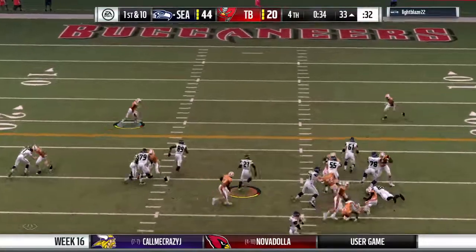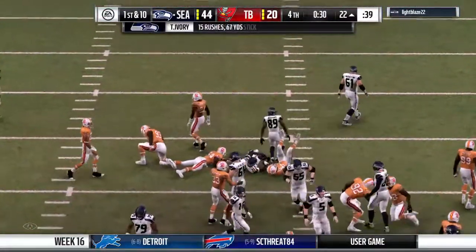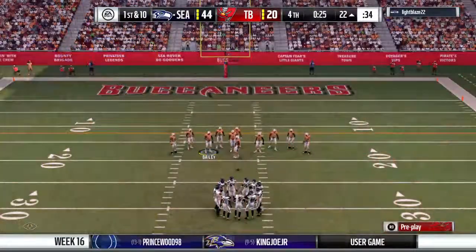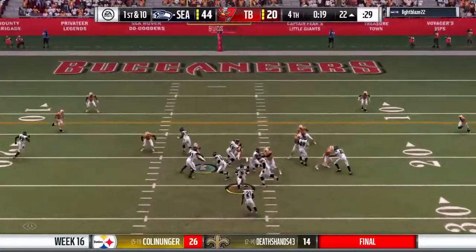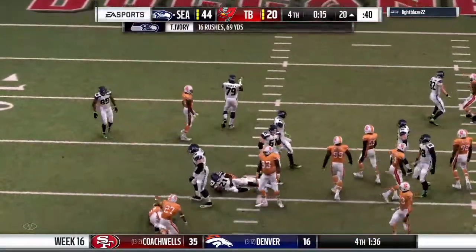They'll run it now out of the gun. And brought down, but not before they're inside the 25. Give them 10 yards on that one, and that'll earn them a fresh set of downs. So the offense has it 1st and 10. They come out with 1 back and 3 tight ends. A handoff as they run the counter play. 2 yards on the carry there.